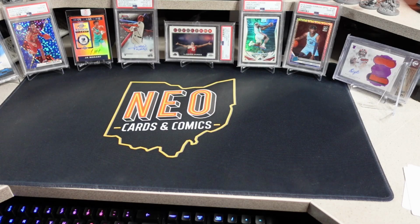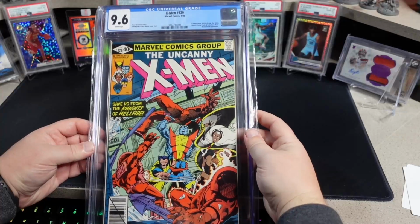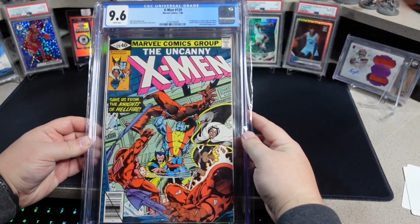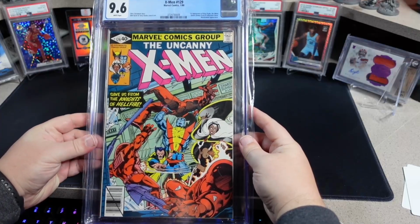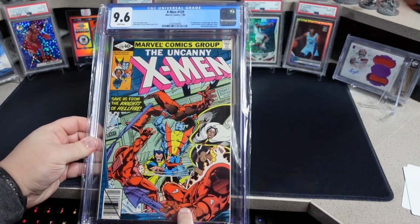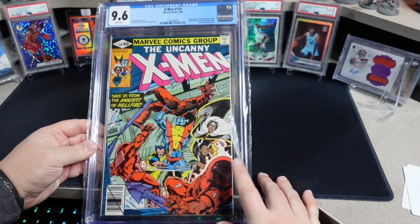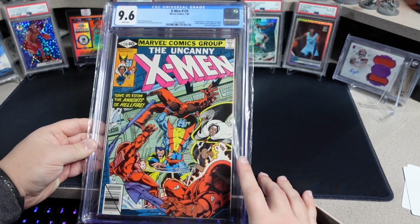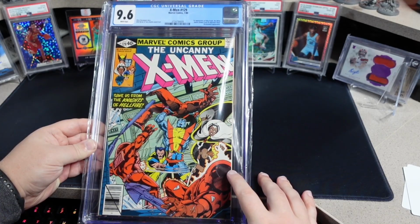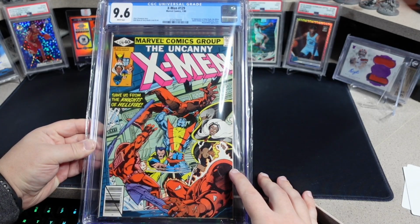Next up, going a little classic X-Men, Uncanny X-Men 129, an absolutely mega X-Men key. I chased this one for a really long time. I thought I missed the boat on it because this got super pricey. 9.8s of these were going for $7,000 to $8,000 during the peak. 9.6s were going for a hefty amount as well. They have come down quite a bit. I got this 9.6 just recently. I bought this about 2 months ago, maybe a month and a half ago.